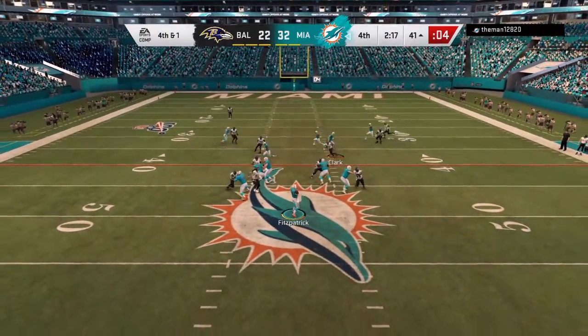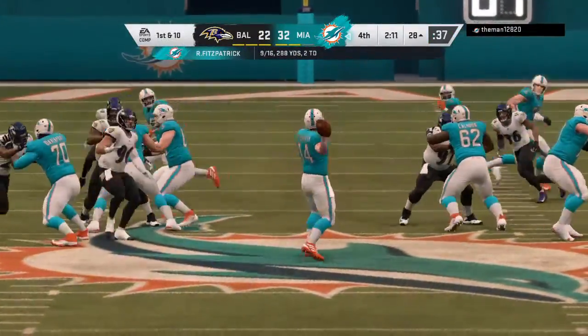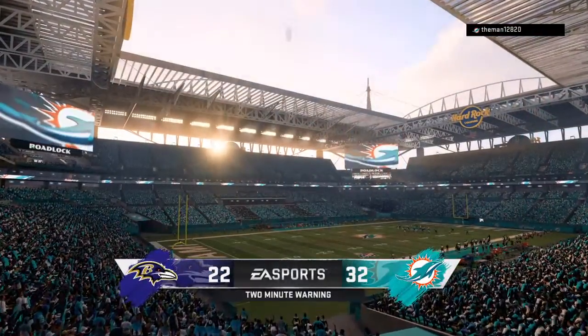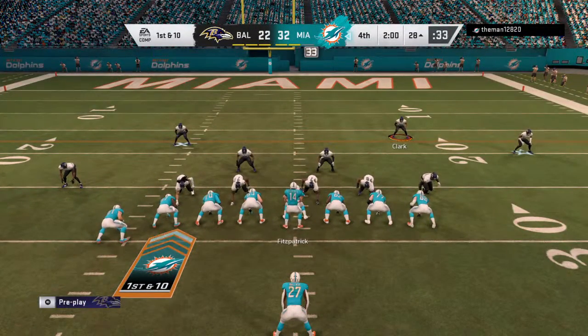Now Fitzpatrick on 4th down, and he's got his man on the out route. That one is good for 13 and a Dolphin first down. And not totally home free yet, but it's looking good as they come up 1st and 10. 2 minutes left to play in this football game here on EA Sports.